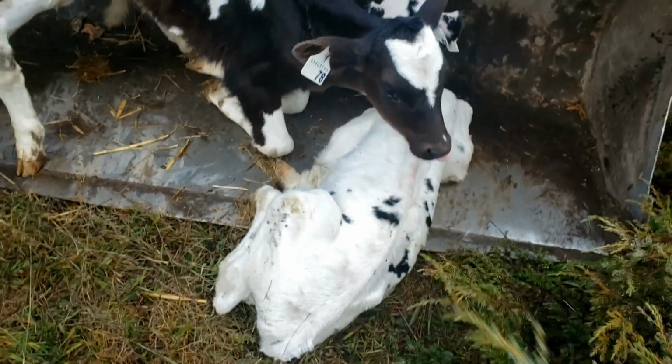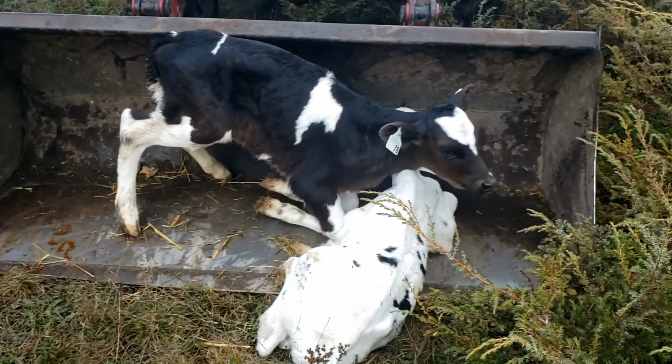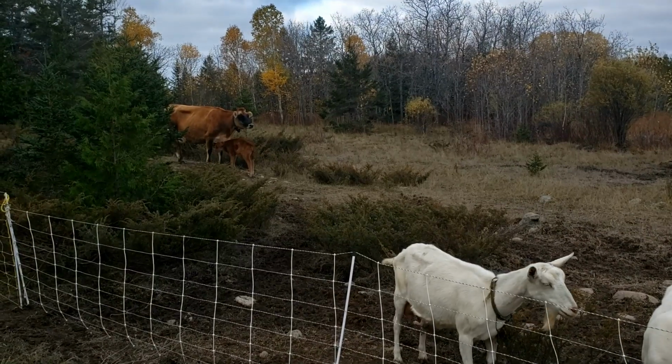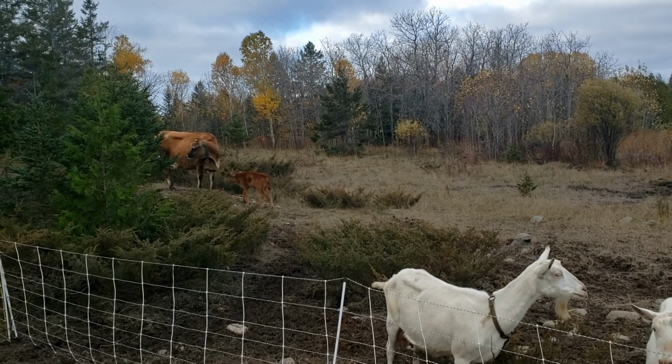He said they had had a setback. I'm thinking they must have had diarrhea or something. They were sick anyway for a while, but they're looking pretty good now, and hopefully they don't have any further setbacks. Mama and baby back together. Beautiful sight, eh? So we got a few more hiccups to work out.